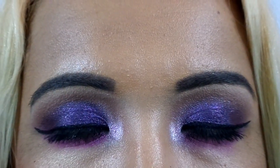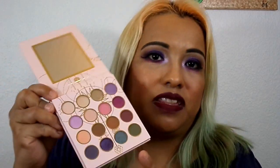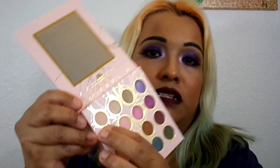So let me back you guys out and give you my final thoughts. Okay, you guys, this palette is super cute. I wasn't expecting to like it as much as I did, but this is so pretty. You can create so many looks. The only one that I don't honestly see myself using in this palette is the lightest one there, just because I don't feel like it could complement my skin tone.